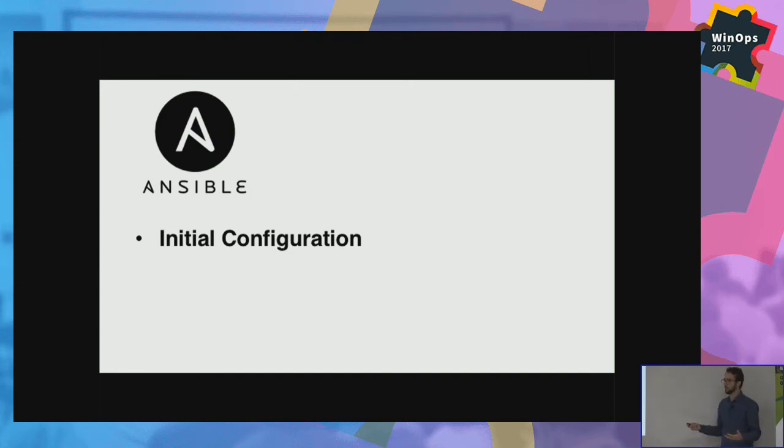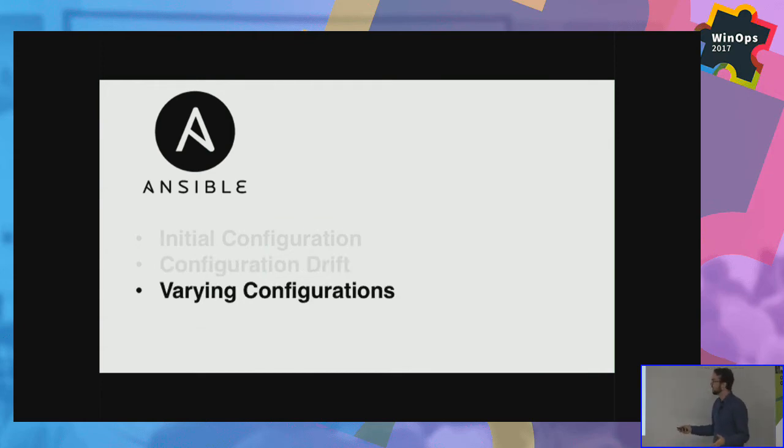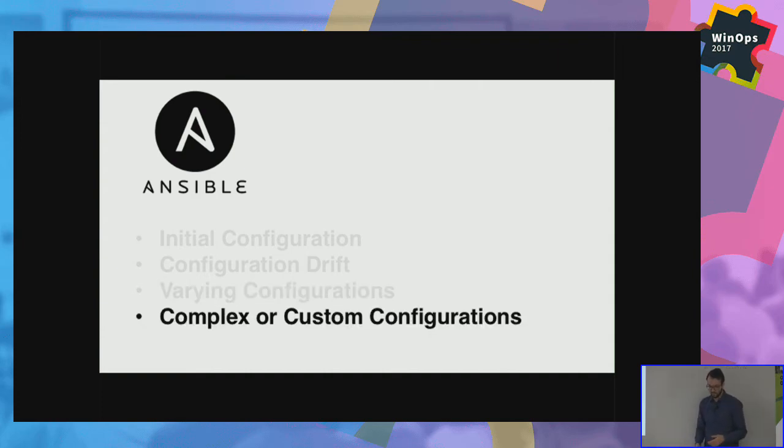So we still needed initial configuration, right? We still need some sort of configuration on these instances when they come up. So we had to think about how we were going to do that. And we had to ask ourselves, do we have things like configuration drift? Will there be configuration drift on these servers? Do I need to bring these back into line? Do I have varying configurations? Is it that complex or varying where I have multiple different types? And going back to that standardization principle that we made, it goes against having a lot of varying configurations anyway. So we didn't really think so. Or complex and custom configurations as well. We didn't have many of those. So as much as we love configuration management in Ansible, and it had a really great time on-prem, we didn't actually take it over with us into AWS because we didn't need to.